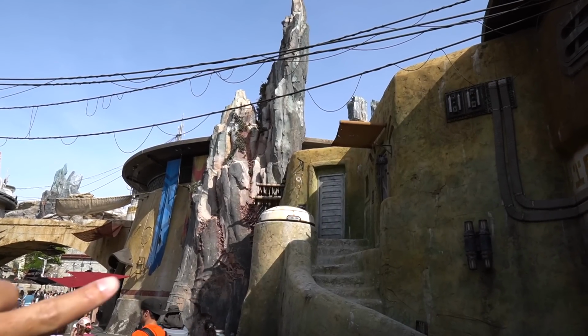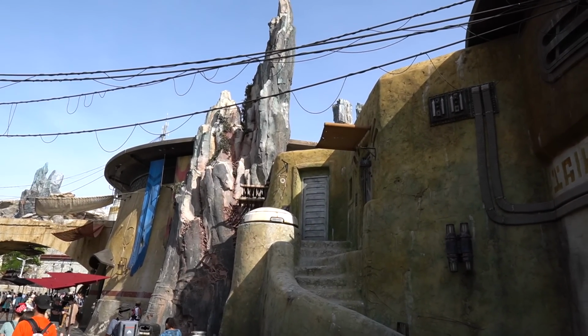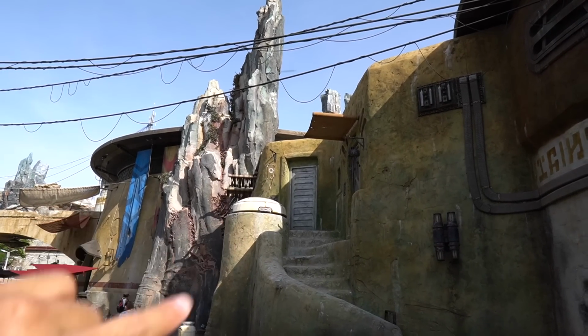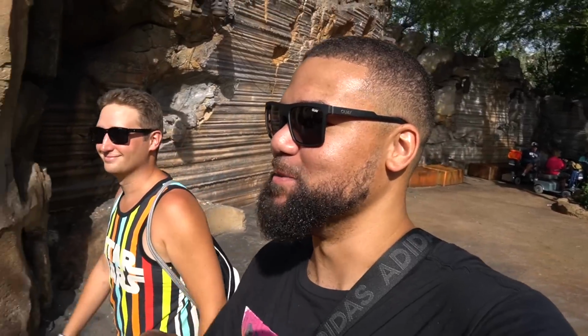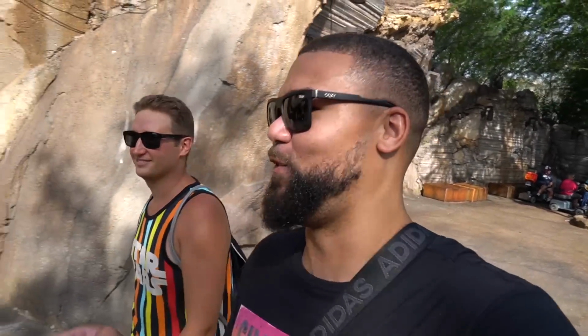I wonder, is this apartment for rent up here? I would so stay there. Who else would stay there? Am I the only one? Well, I just almost got run over by an ECV. Sometimes some of these ECV drivers, I feel like Disney needs to make them take a driver's ed course before they allow them to get on the ECV.